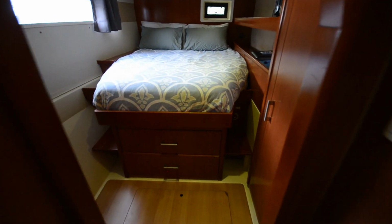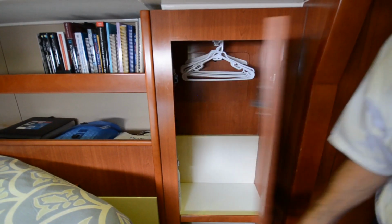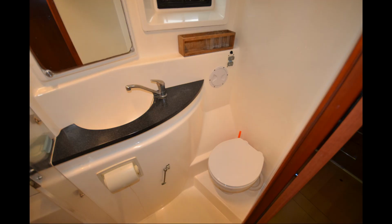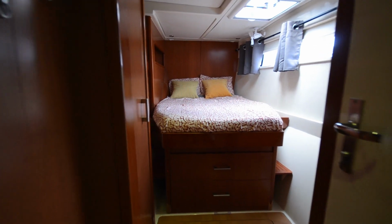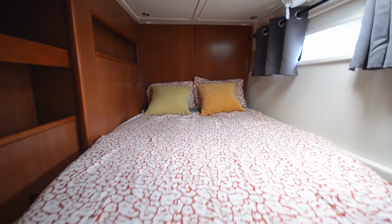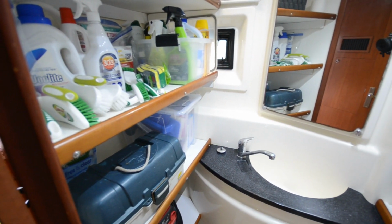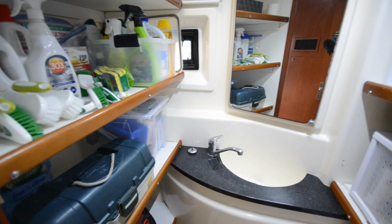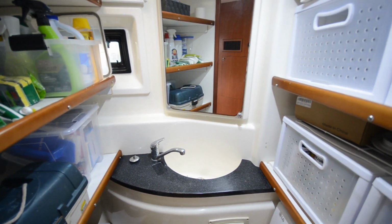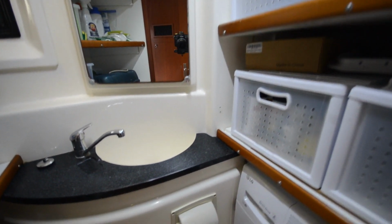The starboard hall features 2 double staterooms. There is a large head with a stall shower. The other starboard head has been converted into a storage locker with a laundry center. It can be easily converted back to a head with shower.